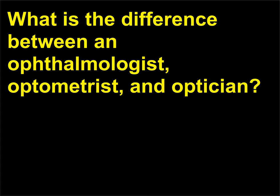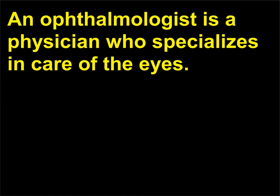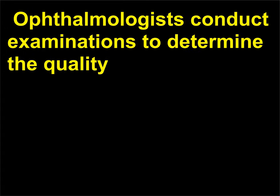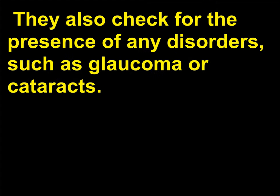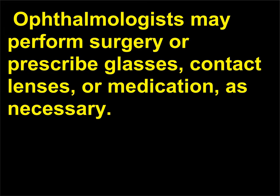What is the difference between an ophthalmologist, optometrist, and optician? An ophthalmologist is a physician who specializes in care of the eyes. Ophthalmologists conduct examinations to determine the quality of vision and the need for corrective glasses or contact lenses. They also check for the presence of any disorders, such as glaucoma or cataracts. Ophthalmologists may perform surgery or prescribe glasses, contact lenses, or medication, as necessary.